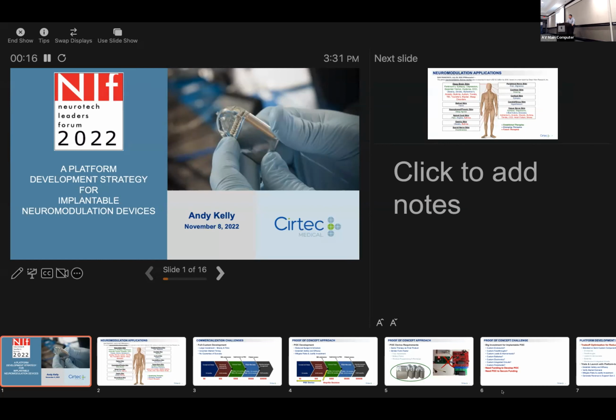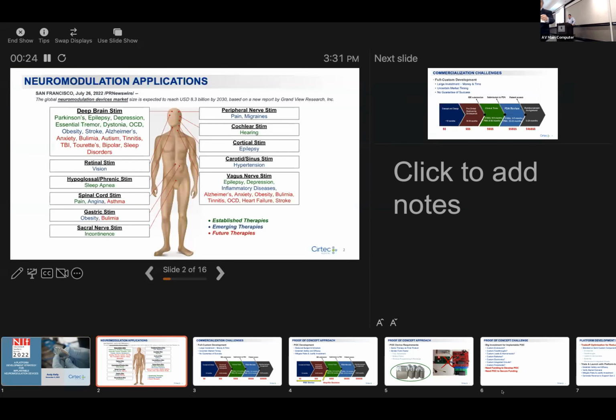And today I'm going to make a little pitch for a platform development strategy for your implantable device, neuromod or otherwise. So no news to this audience, there are tons of neuromodulation applications. I made this slide actually several years ago, and the list has probably doubled since then. There are tons of things going on. We're at the tip of the iceberg. Lots of different parts of the body, lots of different therapies, all in neuromodulation. So that's kind of why we're here.